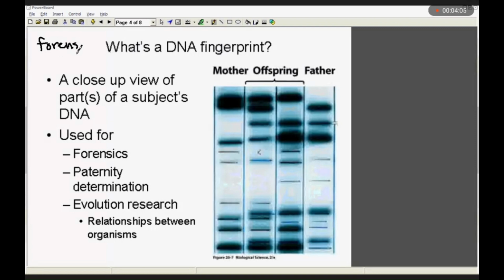Again, forensics is the application of science in the courtroom. And a typical DNA fingerprint would look something like this. This is a case where they used DNA fingerprinting to establish the paternity of children, in other words, who was the father. And you can see that in this region right here, this lane represents the mother's DNA. Here's each offspring's DNA. Here's the father's DNA.